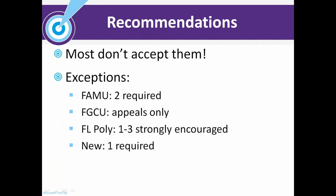Anyway, recommendations. Most of our state universities not only don't want them, but they'll specifically say, we won't even look at them. We'll throw them in the garbage if we get them. And that is because why should they reward you for sending a recommendation? Or maybe I should say it the other way: why are they punishing the other kids who followed the rules and didn't send a recommendation?